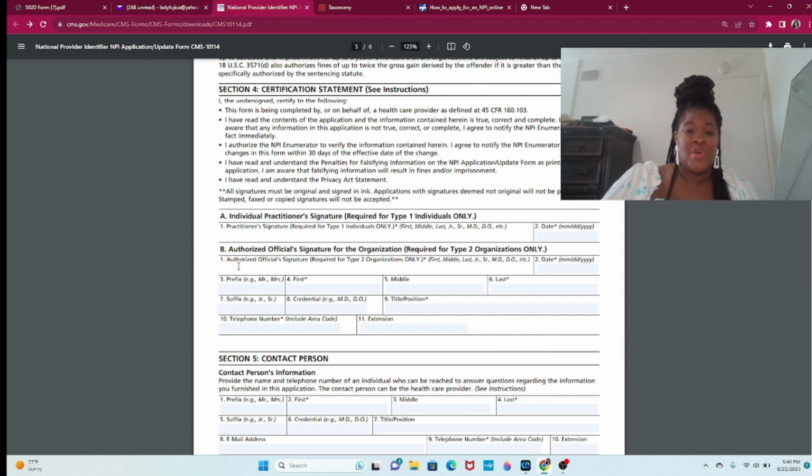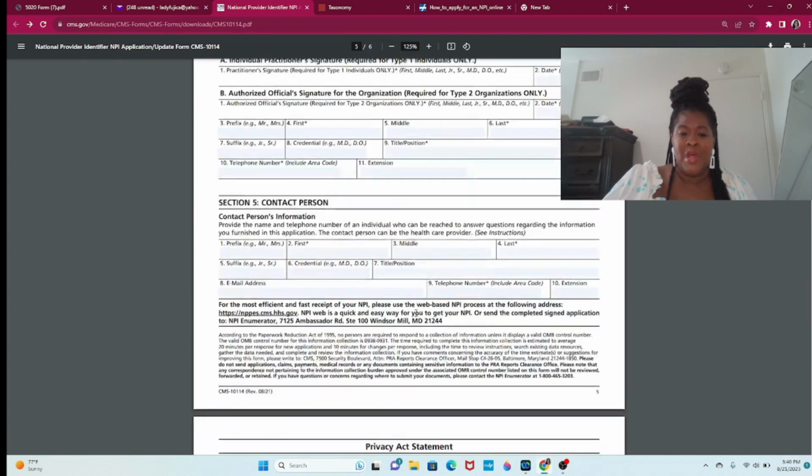So of course you're going to go ahead and put in your signature. You're going to put the date that you're filling this out, first name, middle name, last. If there's a Mr., Mrs. that you want to put here in terms of the prefix, if there is an applicable suffix, if there are any credentials, so if you're a medical doctor, things of that nature. What is your title or position with the company? What is your telephone number, and then the extension if it applies.